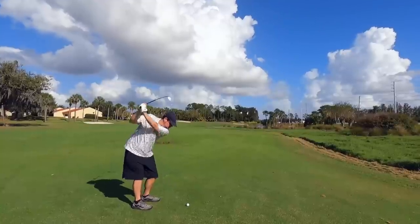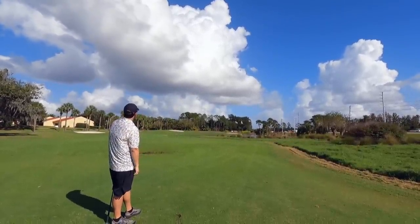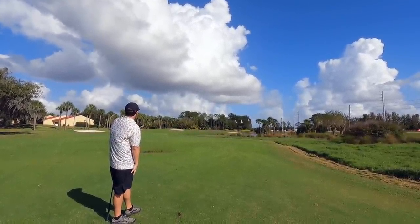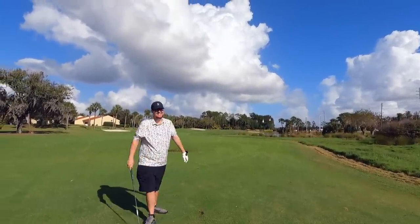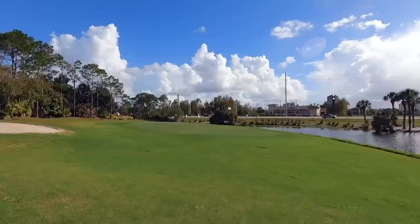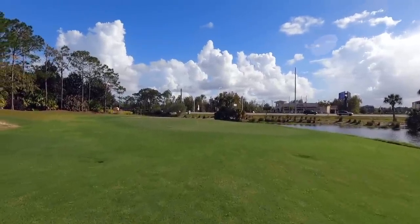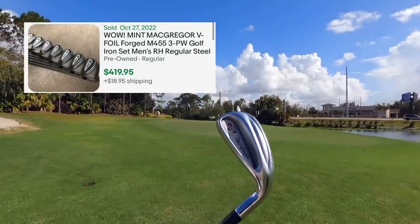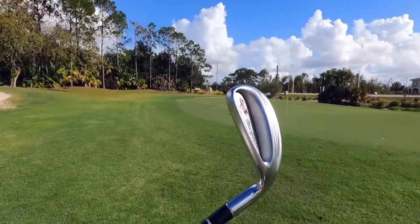Perfect. Oh, this sounded so good. It's right at it. Go! Oh man, this is a nice shot. When we were driving up to the course and I saw this pin location, I was like, that's going to be very exciting. But man, that thing felt unbelievable for a game improvement iron. I don't know if I've ever felt one that feels that good.